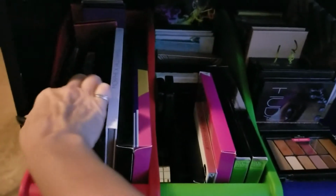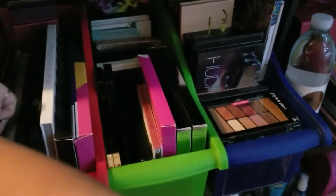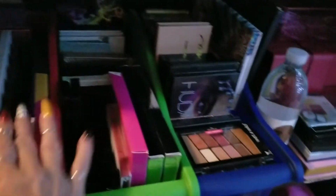Like, if you want to see the palettes, I have all these palettes. I have a Jaclyn Hill, I have the Mermaid, I have this Sea palette here with a whole bunch of eyeshadows, Makeup Geek, and all this stuff. I have all the dupes up back here. Most of them are dupes. My Crayola one, my Murphy's, my Kat Von D, my Juvia's Place, and all this stuff.